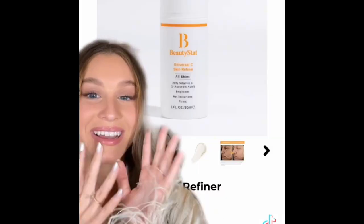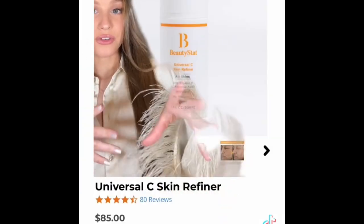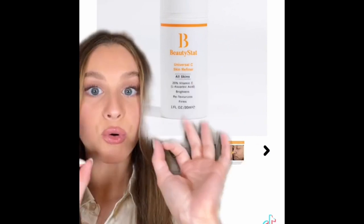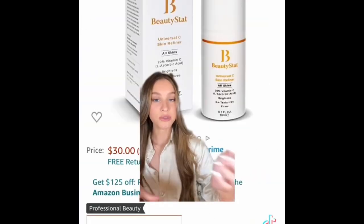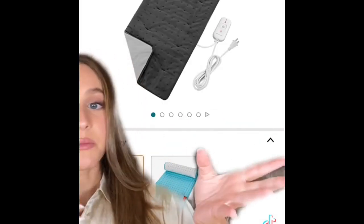Next up is something that I cannot live without. The Beauty Stat Universal C Skin Refiner. It will give you porcelain skin, and I have massive pores. Not anymore though. You can get a smaller size on Amazon for $30. Next up, a heating pad. Can't go wrong. I also just got a heating pad pillow from TJ Maxx for like $9.